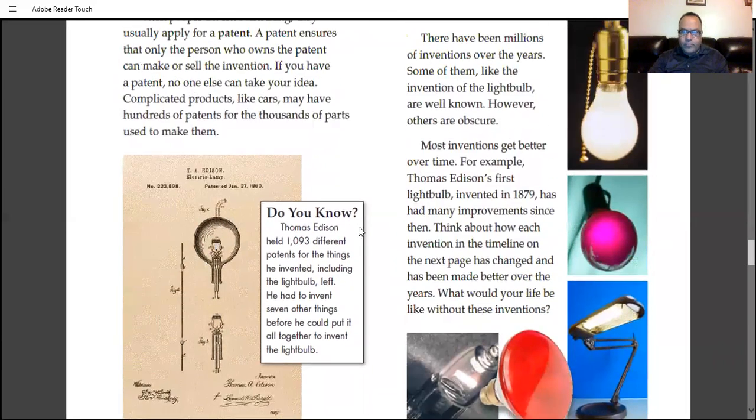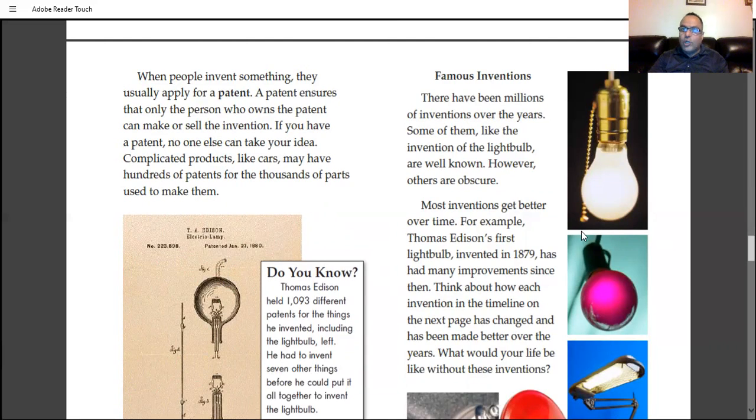Here's a light bulb. Here are more light bulbs. The evolution of the light bulb. Famous inventions. There have been millions of inventions over the years. Some of them, like the invention of the light bulb, are well known. However, others are obscure. You really don't know much about them. They were invented. Okay, so what?